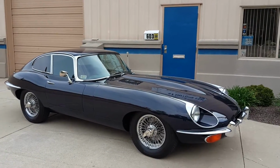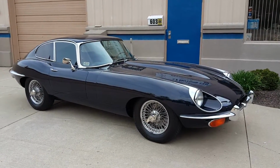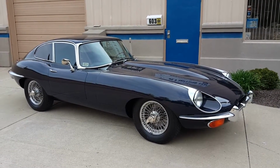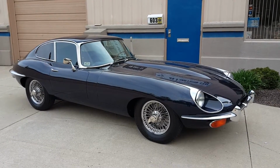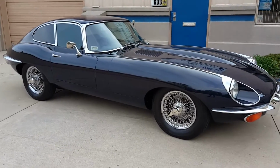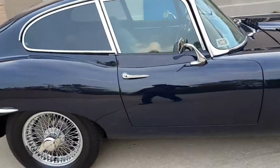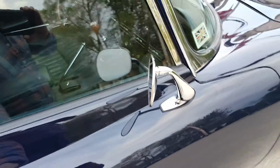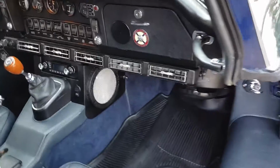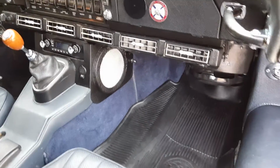I'd like to tell you about this beautiful 1969 E-Type Coupe, fully restored approximately 6 years ago. The color is dark blue with blue interior. This is an original air-conditioned car. Came from the factory with air conditioning. And when it was restored, a complete modern air conditioning system was fitted.